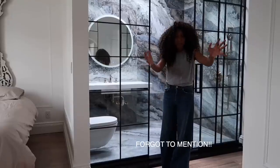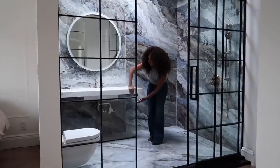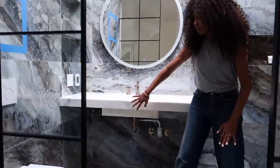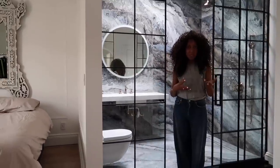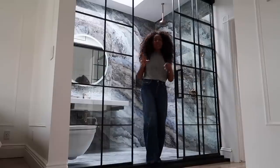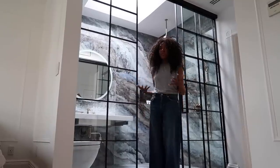By the way, I forgot to say, oh my God, I should have told you lot. We're going to have a cabinet here underneath the sink. It's going to be about that long, and it's going to be in wood. That will add some warmth to this bathroom. And hopefully you got some tips and some ideas. I just can't get over this bathroom. You can easily, if you want, add blinds, have this frosted, or tint the glass. It's up to you.